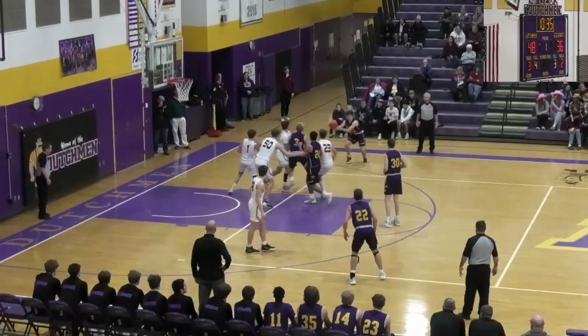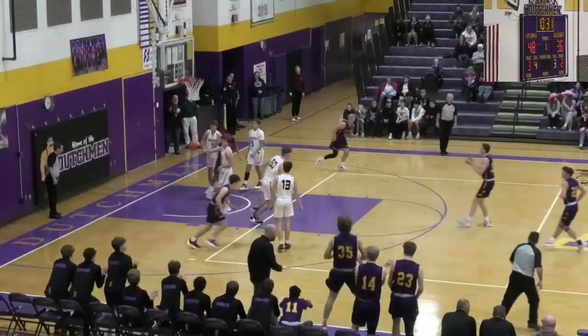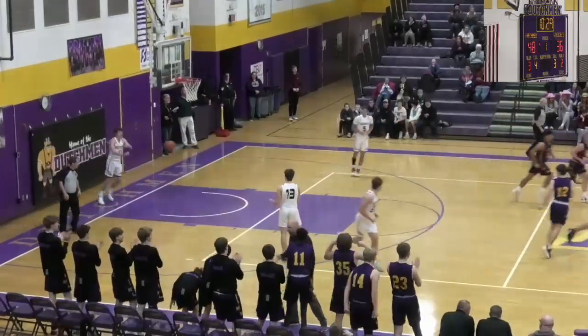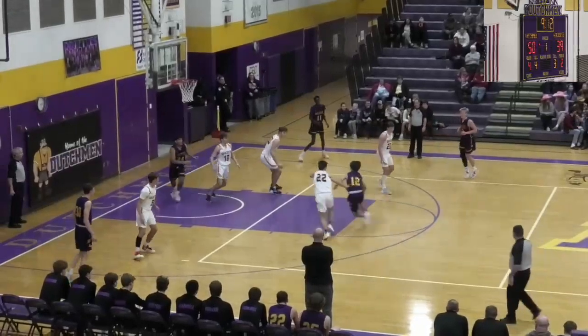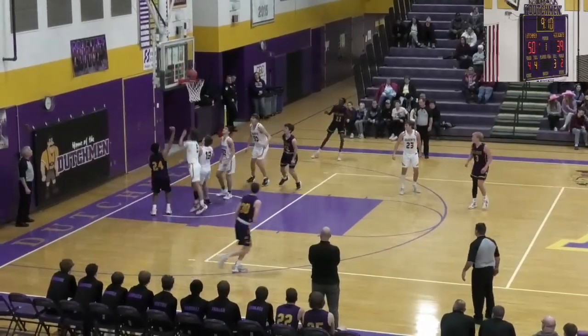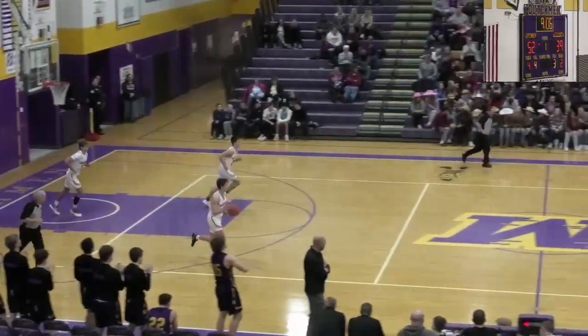Rosenberger has it, drive down. Waylogi penetrates through to Becerra. He scores a basket for Fernando Becerra. Melrose by 11. Waylogi penetrates through. Becerra, another score. Boy, those two are hooking up.